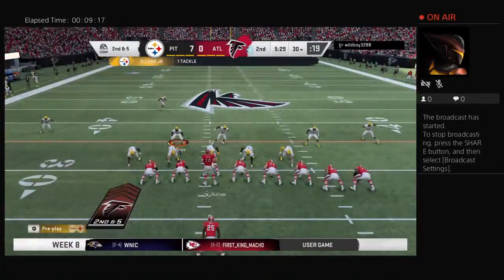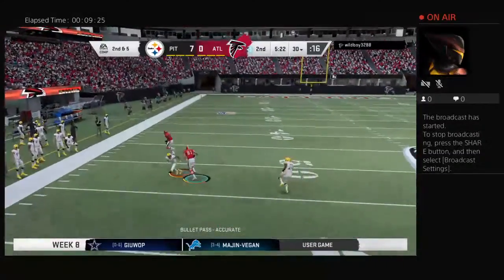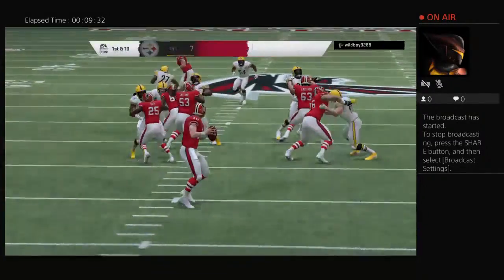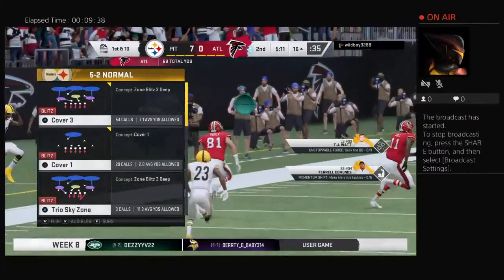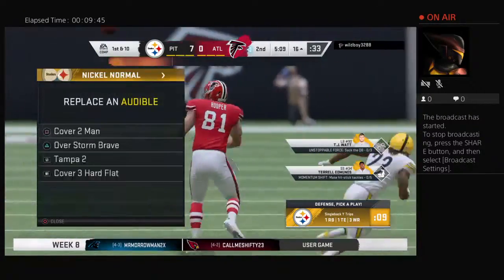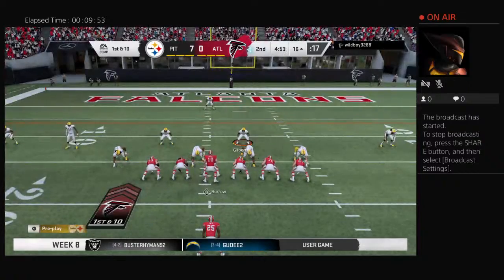The first down run got 5. Here's second and 5. Off the play fake, he'll look to throw. And it's hauled in by Austin Hooper. And he takes it down deep into Pittsburgh territory. It's a big play there for Atlanta. 54 yards. First down. First and 10 at the 16-yard line. A real field flipper there as all of a sudden they've got a first down in the red zone.